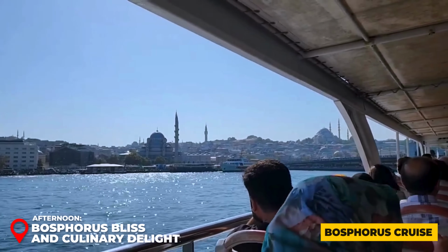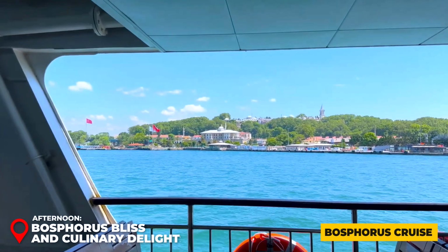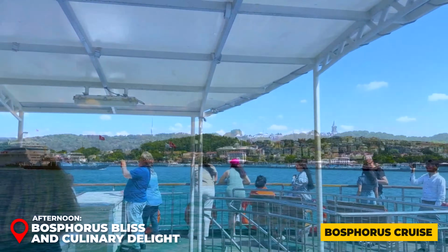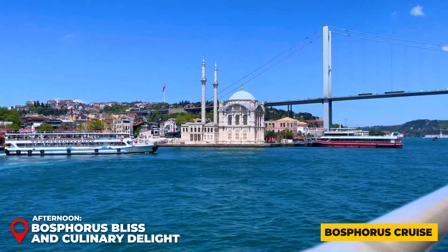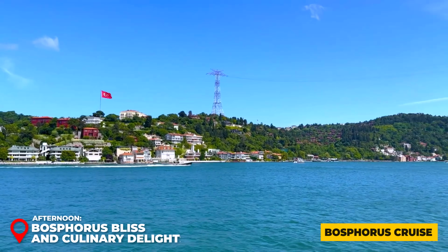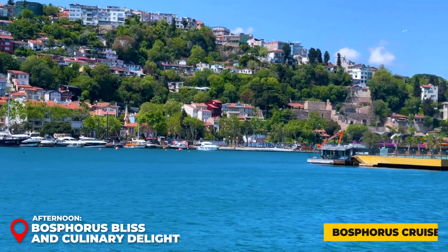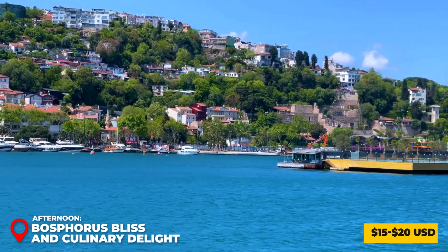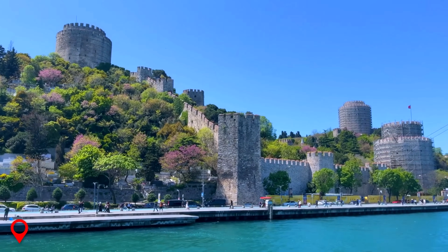C. Bosphorus cruise. Board a ferry for the Bosphorus cruise, a journey that's as thrilling as it is scenic. Feel the breeze and watch as the shores of Europe and Asia glide by. The contrast of ancient palaces and modern mansions along the strait tells a story of a city forever evolving. This thrilling experience will cost about $15 to $20, a worthy investment for the memories and sights it offers.